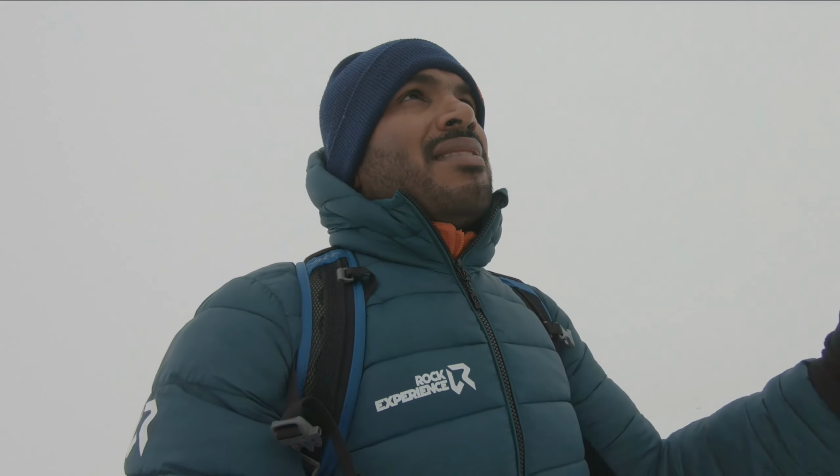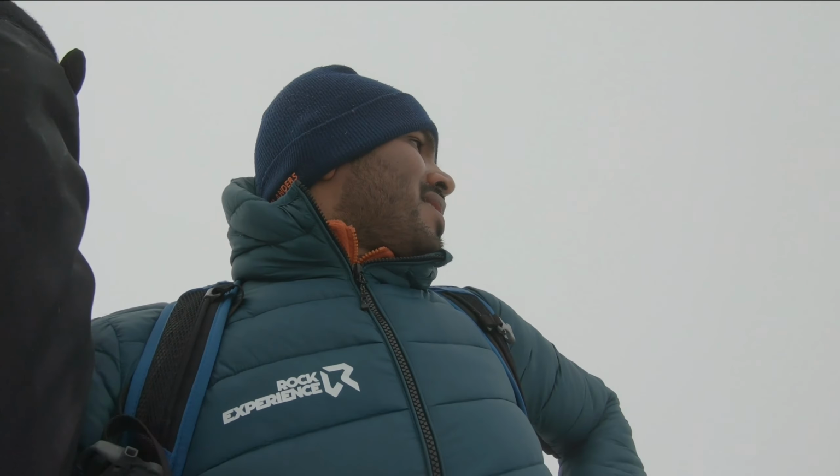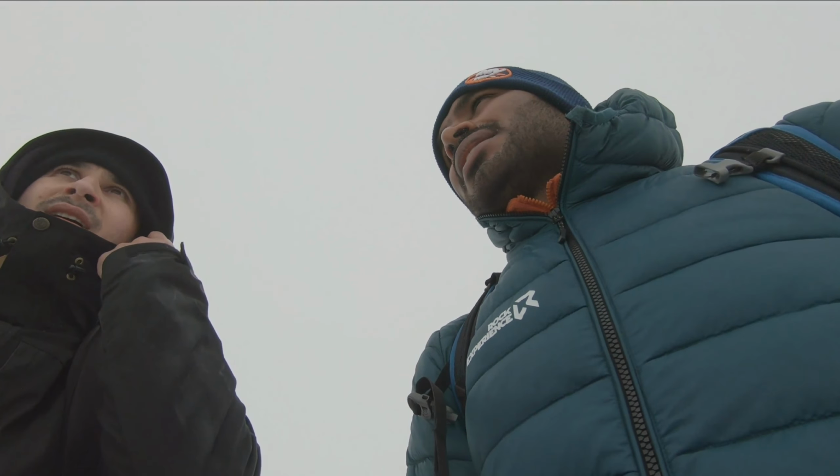The blizzard is coming in. Visibility is getting poor. I think when we get to the summit, we're gonna reassess and make our way down. What do you think, Ben? Yeah, losing visibility. Visibility is bad, isn't it? When we get to the top, we need to see what we're going to do next.